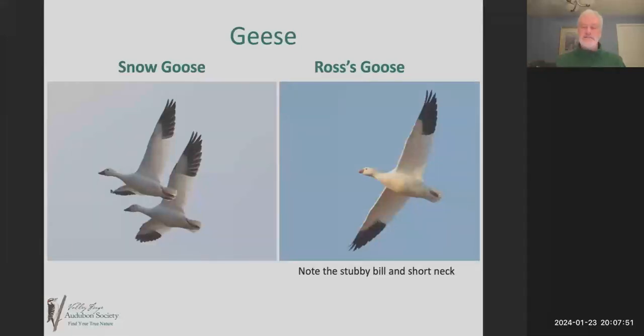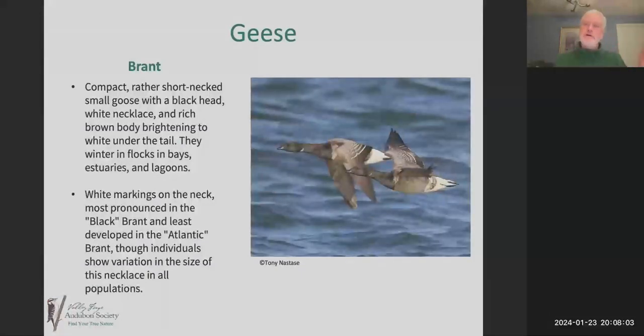And then here are the birds in flight. If you'll notice the Ross's goose on the right-hand side, look how stubby that bill is in comparison to the snow goose on the left. For those who went to the Barnegat trip, we had a chance to see some nice brants here. These are compact, short-necked, small geese with a black head, white necklace, and a rich brown body. They're really cool birds, and they have a really cool sound. Typically, you'll notice that brants from the west coast are darker in tone. Those on the east coast are a little bit lighter in tone.